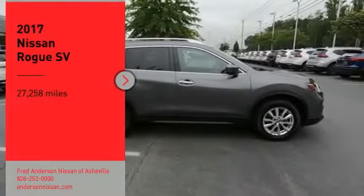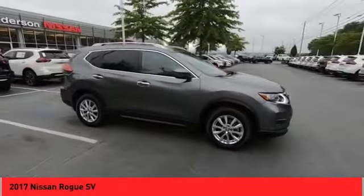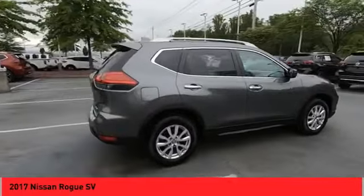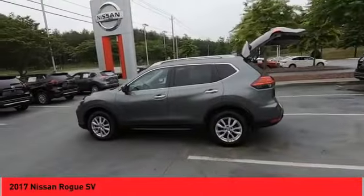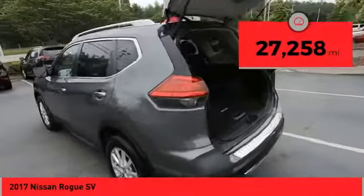Stop by and take a look at the 2017 Rogue. The stylish Rogue gets 27 miles per gallon and still boasts nearly 58 cubic feet of cargo space. With a 5-star side impact safety rating and confident handling, the Rogue is more than you expect and everything you deserve. This vehicle has less than 30,000 miles.